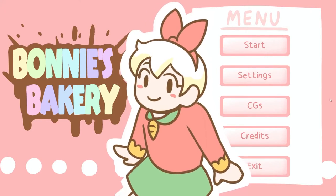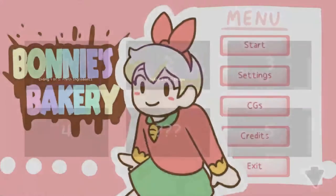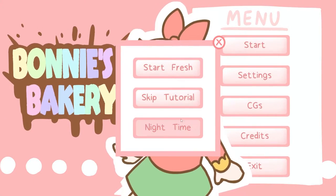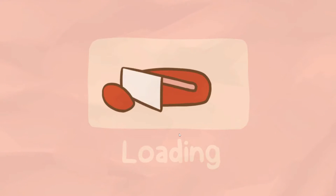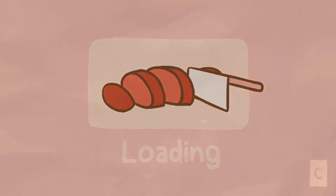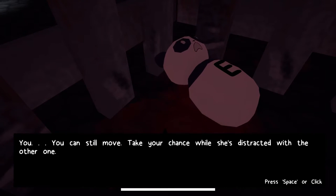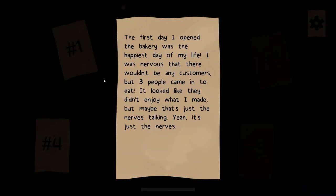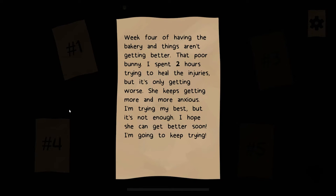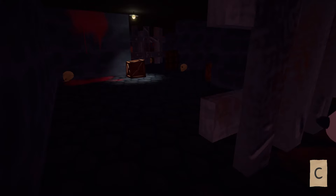How do I get the other 3 endings? Wait. There's 6 endings. How do I get those? Wait. Nighttime. Yo. Oh, nighttime is the thing. I'm guessing that because I want to get the other endings, one of them is if I don't collect the mystery notes. 3 people. Okay, so it changes all of them. 3 something, 2, and then this time I just don't collect the mystery notes.